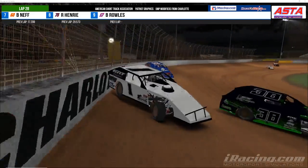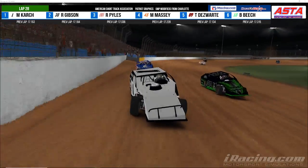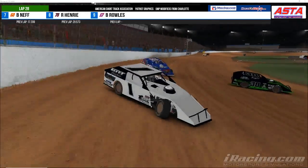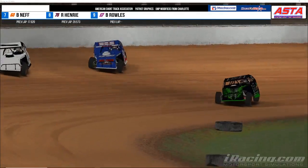Here comes Gibson one more time, looking to the inside. It is not going to be enough. Gibson very sideways in the middle of the racetrack. A good save. He's going to hang on to that 2nd spot. Sticks to the bottom side of turns 1 and 2. It's 28 complete and 2 to go.